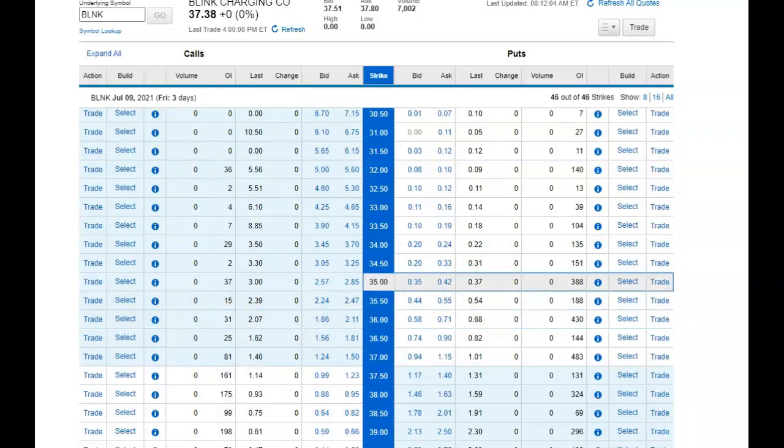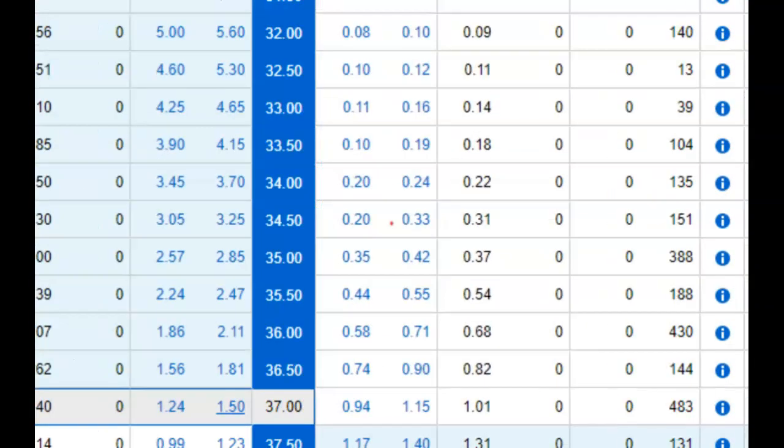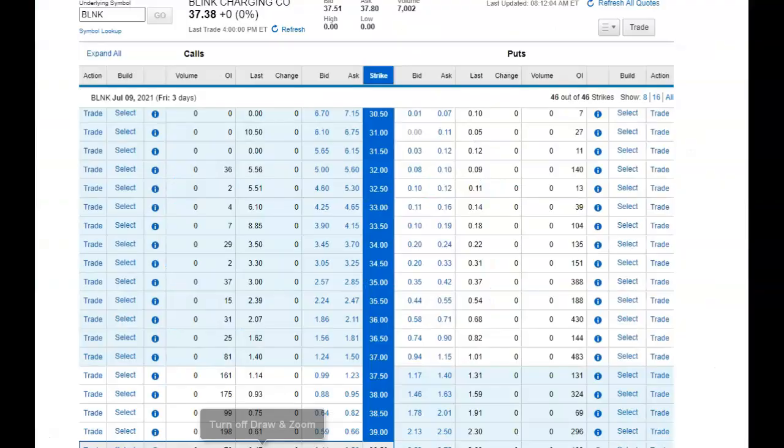With Blink being at $37.50, I think this week I'm going to sell, if you look here, the $34 and the $34.50 are both $20. So if you're going to sell a $34.50, you may as well sell the $34. That gives you an extra 50 cents lower you can get, and you end up getting the same price, so it doesn't matter. So I'm going to sell the $34 put option. You find the one you want, you come across, and we're going to select trade.